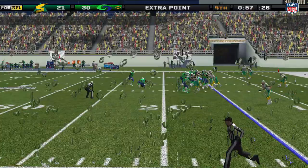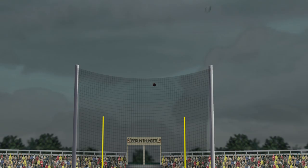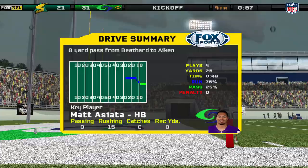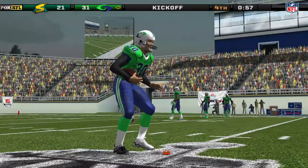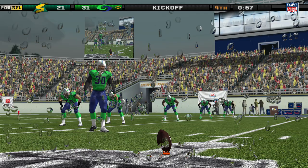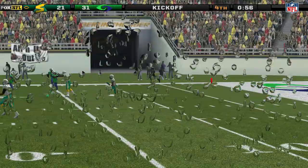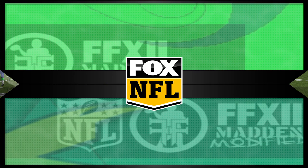The point after is good, and the lead is now double digits following the big touchdown. Donnie Abraham will be kicking off. He got all of that one. This one is taken by Jenkins. Time's running out for them. If they want to get back in this game, they're going to have to find a way to get into the end zone on this possession.